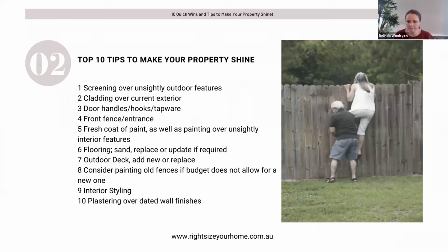Mm-hmm. But even new decks out the front, over old concrete stairs, we've done them. You wouldn't even know how simple they are, just to batten over the existing concrete substrate and then deck straight over the top of them, and you've got this stunning, beautiful timber staircase or timber steps at the front. I think that makes a huge difference. We really do a lot of those and love the look of them.